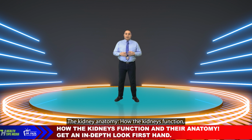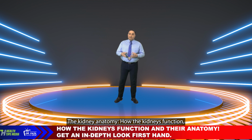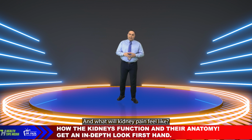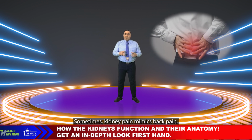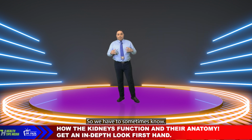the kidneys: their anatomy, how the kidneys function, where they are located in the body, what they do, and what kidney pain feels like. I think that's the most common question asked: how does kidney pain feel? Is kidney pain the same as back pain? Sometimes kidney pain mimics back pain, so we have to know the difference.